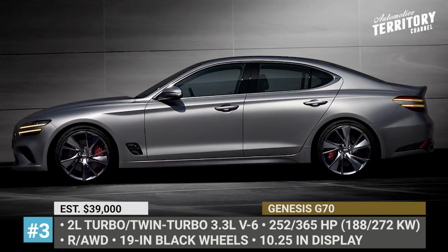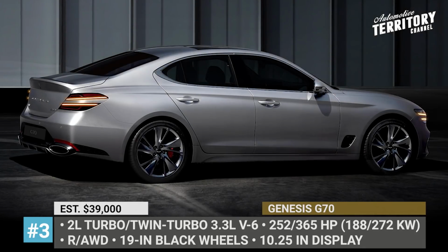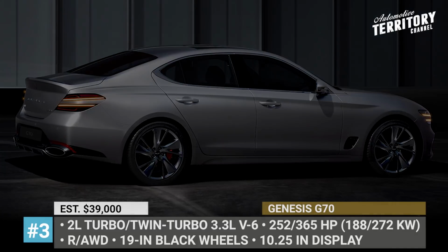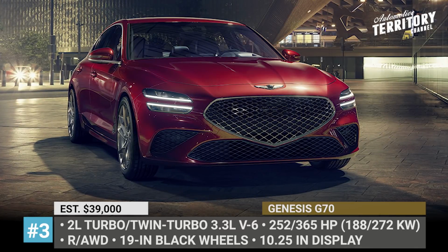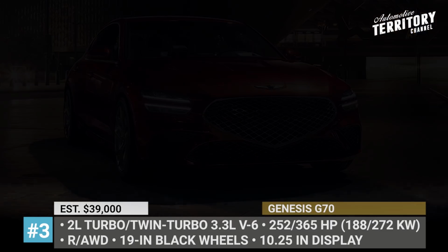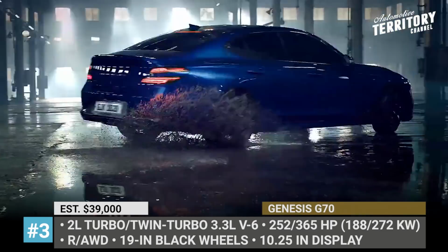Genesis G70. With the 2022 G70 unveil, Genesis completes the transition towards the new front design language shared across its entire lineup. The aggressive exterior is defined by the split narrow headlights and taillights, new 19-inch black wheels, and two new paints, Verbier White or Melbourne Grain Matte.